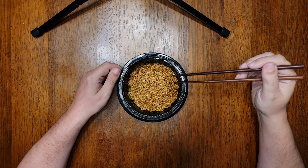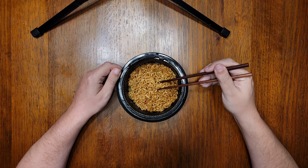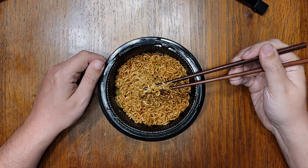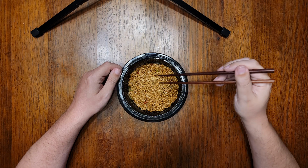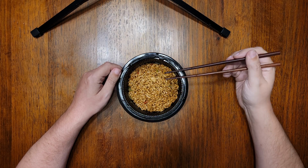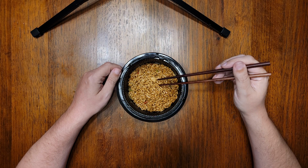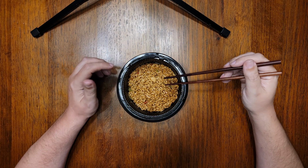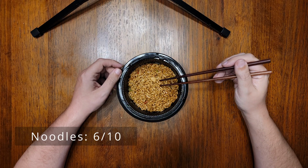All right, so let's start with the noodle score first. For a product whose noodles are supposed to be fatoi, I don't think these are very fatoi at all. They're kind of on the thin side. They're a little soft. They're honestly not far off from cup noodles as far as their texture is concerned. They're not bad, but for something like yakisoba, I prefer something a little more firm. So I'm going to give these a 6 out of 10 for the noodle score.